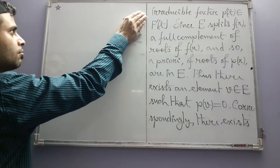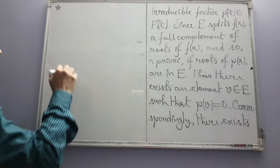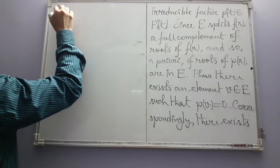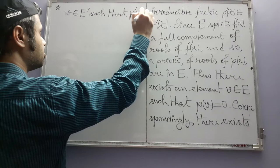Okay, so our discussion about F(x) and F prime(t) came down to P(x) and P prime(t). There exists w, we are calling this one w, belonging to E prime such that P prime of w is equal to 0.